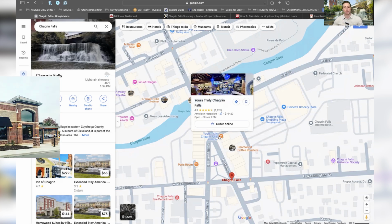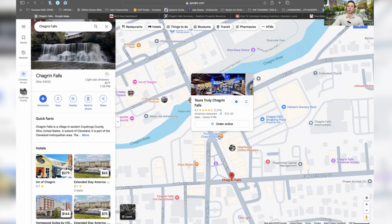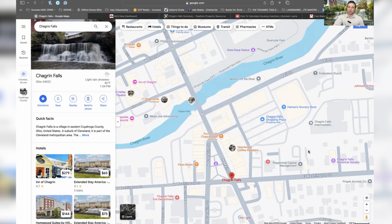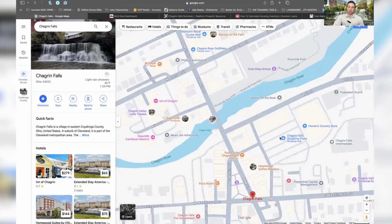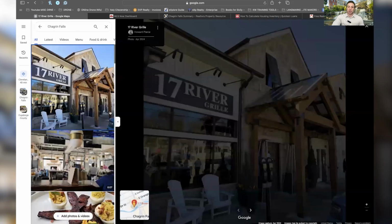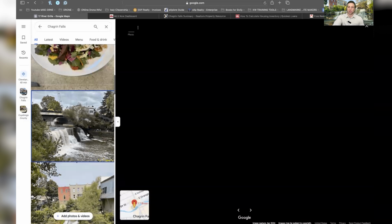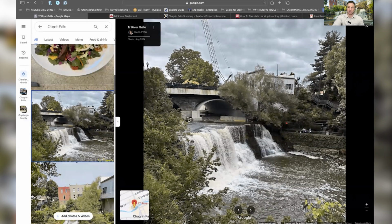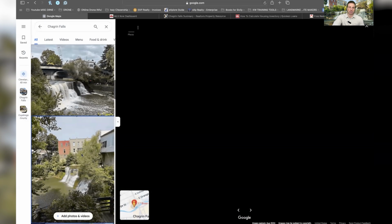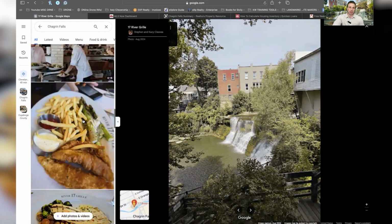Yours truly is going to be a great breakfast place, but it also has dinner, and it offers all-day breakfast as well. It's a fun spot, great food, in my opinion, but everyone can kind of choose that for themselves. So if we come across this little bridge here, we're going to see some other stuff, some American food here. So we have a grill here, good food, nice atmosphere, and we have a nice view of Chagrin, of the falls. So they're doing construction here, right? So they're cleaning some of the stuff up, but you can see the scenery. It's a very, very pretty area and beautiful spot, Chagrin Falls.